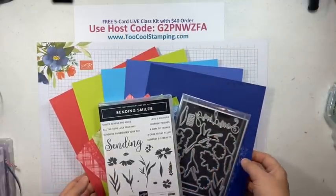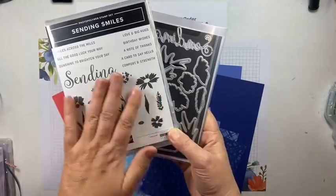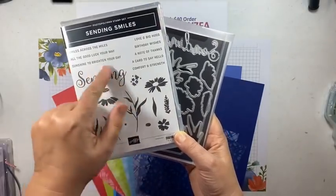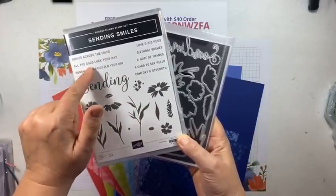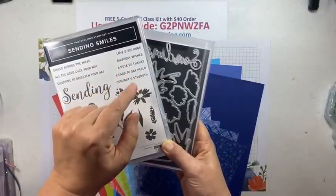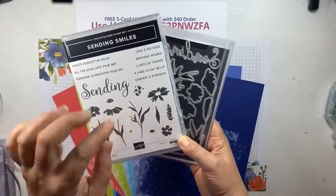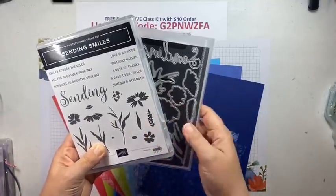All right, let's look at what we're going to be working with today. Sending Smiles is one of my favorite bundles from the new catalog. It has really pretty floral images, but the thing that I love the most is all of the different sentiments, and it all surrounds the word sending. So you have sending smiles across the miles, all the good luck your way, sunshine to brighten your day, love and big hugs, birthday wishes, a note of thanks, a card to say hello, and comfort and strength. They all go together with the word sending, and some of them can be used independently as well. So lots of versatility. You could cover a lot of occasions with the stamp set. A very awesome one to add to your collection.